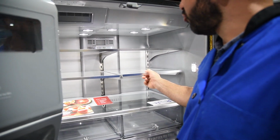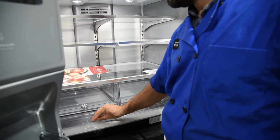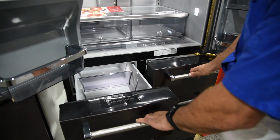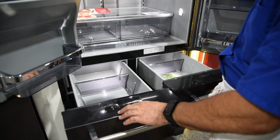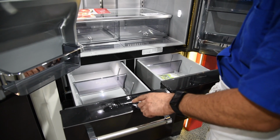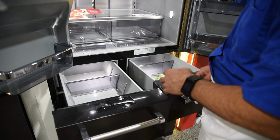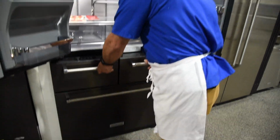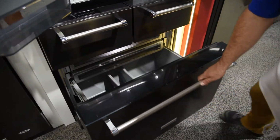You have easily movable shelves, crispers, little mini drawers here, and then you've got a selectable drawer. So if you're putting in meat and fish, cold drinks, herbs and greens, deli meat, thaw and marinade, those buttons really work. I mean, they do a great job. And then of course, the slide-out freezer, which I love.